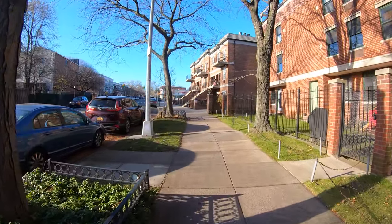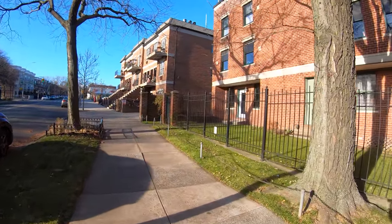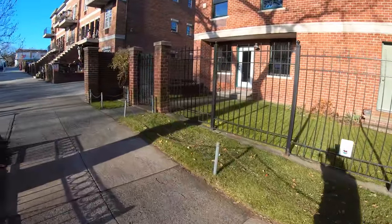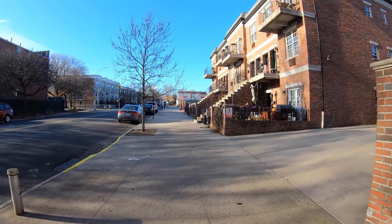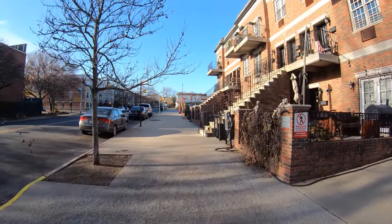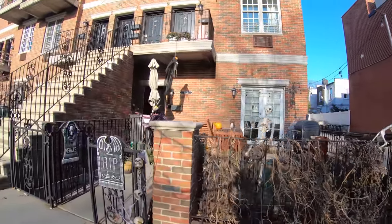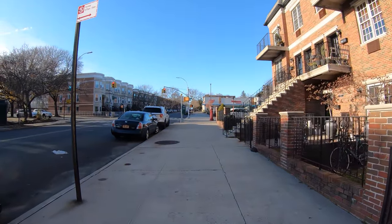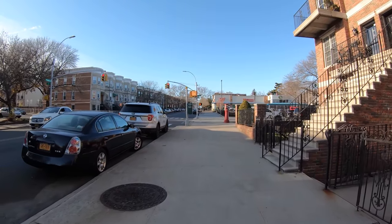I like the little signs there. No pee is killing our lawn. So if you're a dog, don't pee on their lawn. Someone still has their Halloween decorations up? Wow. Okay. I think it's time to change out for some Christmas lights and holiday decorations.